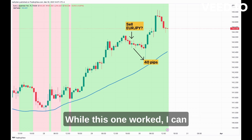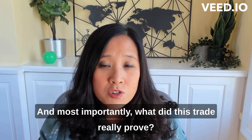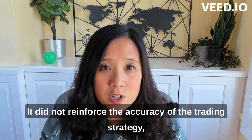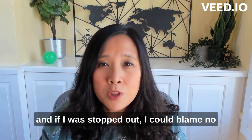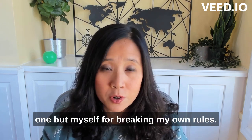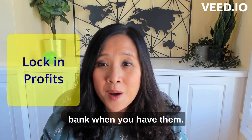While this one worked, I can tell you countless others that didn't. And most importantly, what did this trade really prove? It did not reinforce the accuracy of the trading strategy. And if I was stopped out, I could blame no one but myself for breaking my own rules. Third, move those profits into the bank when you have them.